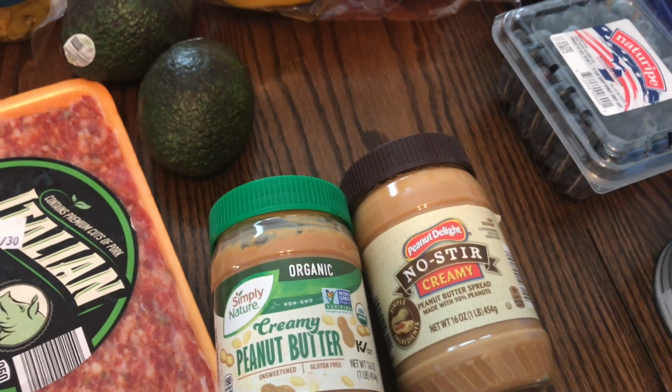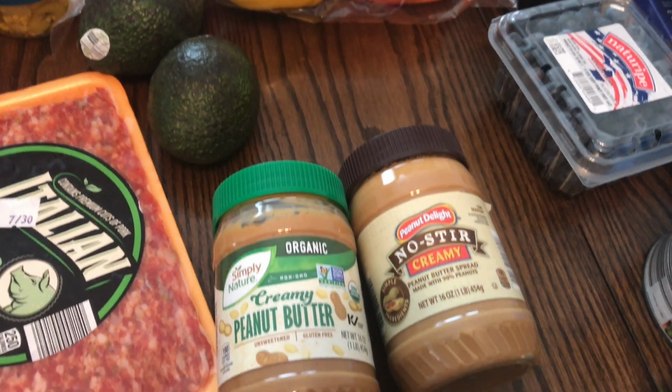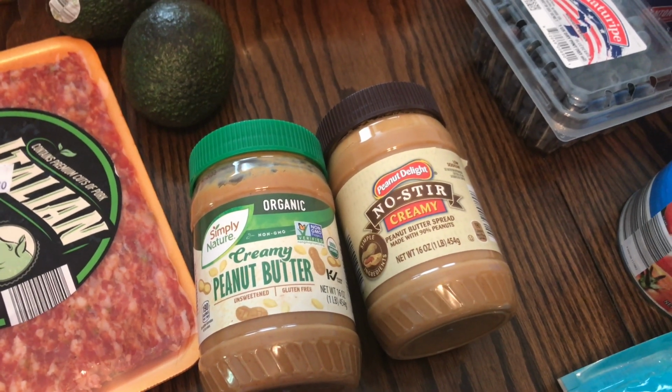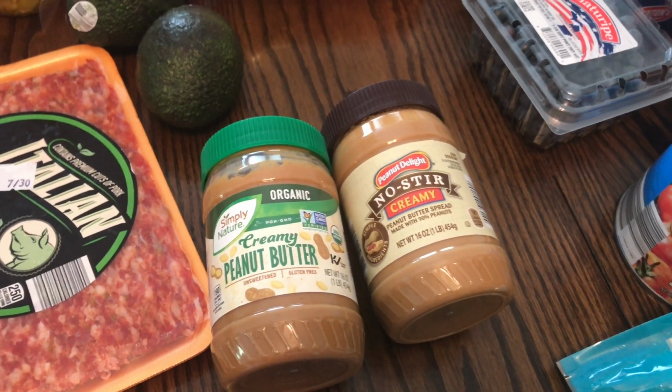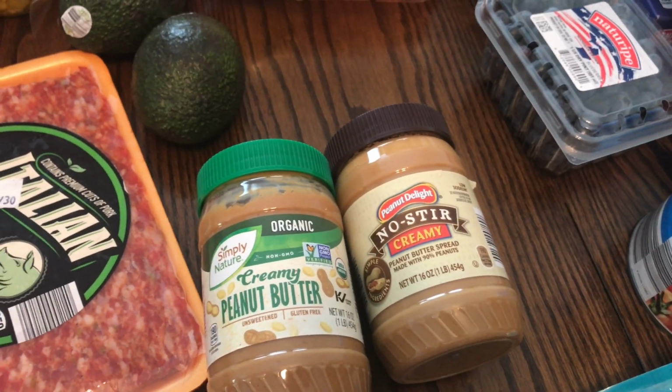Our kids aren't as sensitive to things as my husband and I are, so sometimes, and it kind of helps stretch the budget for now, we'll do things like this for our kids and then this for my husband and myself.